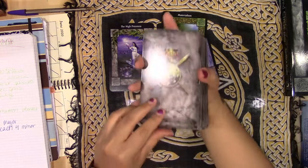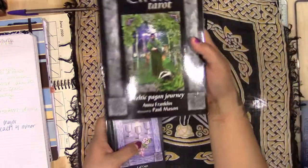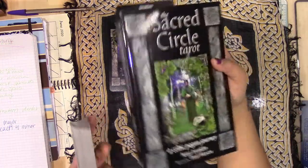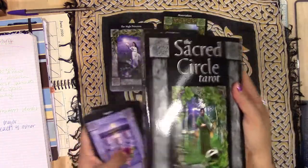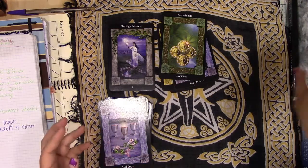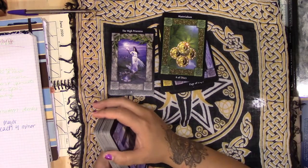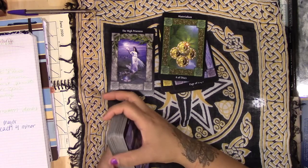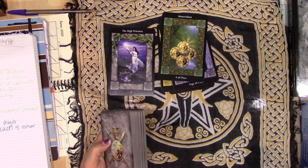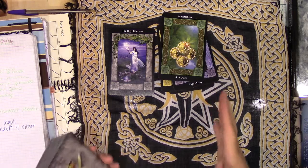Oh, sorry, this is the Sacred Circle Tarot, and it comes with this big old book, which if you're beginning in tarot, I would highly suggest you get one with a book that's very detailed like this. And if it doesn't come with one, you can get a book called Tarot in 10 Minutes. That's the book I actually started with when I was about 14, and I'm 37 now, so it's been a while. But I'm still learning all the time. There's always new things to learn in the craft.